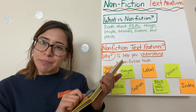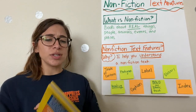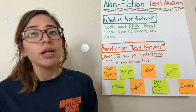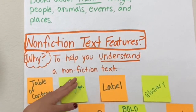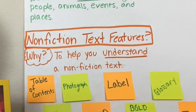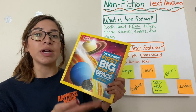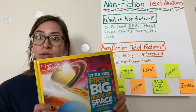While I was reading this book, I noticed a lot of things inside of it. I noticed certain little features, text features. So what exactly is a nonfiction text feature? A nonfiction text feature is something to help you understand the nonfiction text a little bit better, or even find what the main idea of the page is. So we're going to be taking a look at all the different features inside a nonfiction book so you can maneuver through and get as much information from these books as possible. Okay, so let's get started.